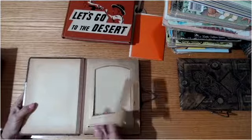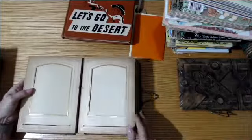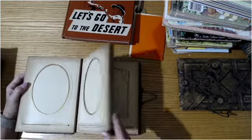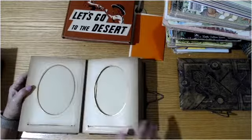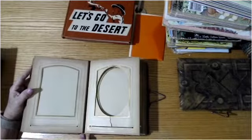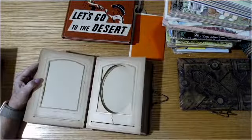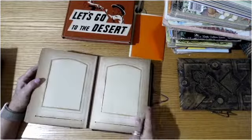And then here's all of where the photos would have been. And these held large photos, so I will take most of these out to use in other journals. I might leave some in because of the way they're bound in here, and then sew signatures in, or I'm not sure how I'm going to do it, but isn't it gorgeous?